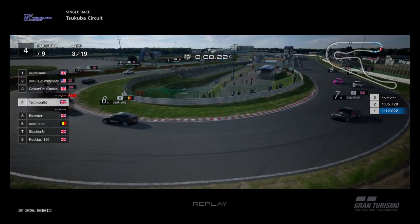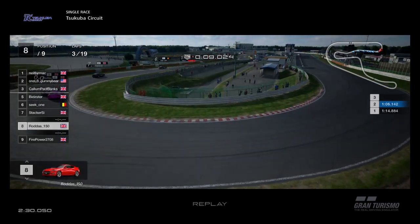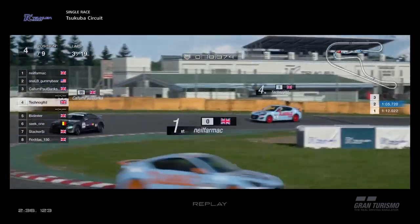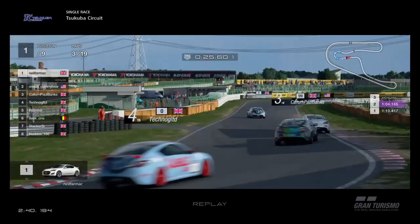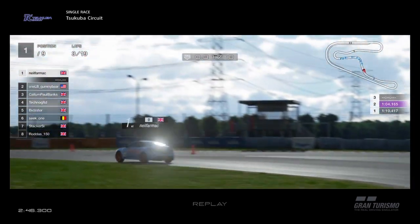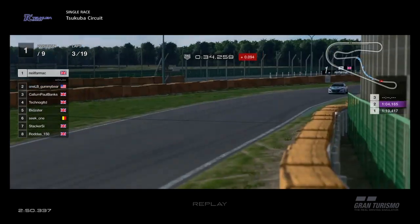Good stuff here. As Firepower further back up the inside of Rodders. Oh, a little tap to make good friends as well. Bang, bang, bang, have that. But it's the only way you can get through around Tsukuba. You've really got to try and force the issue to make a gap and get through as everyone goes through the little hairpin. Neil Farmack out front now, pulling a nice gap. So Neil Farmack leading the way then. Remember, all these races are worth double points. So Neil got an extra 2 points for getting pole position.